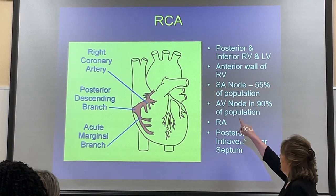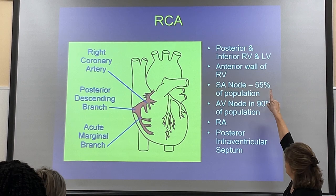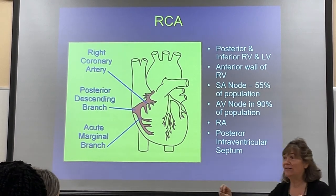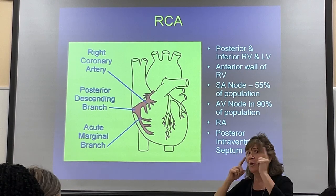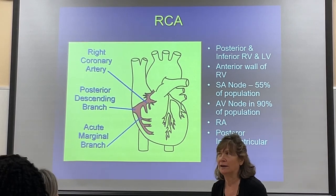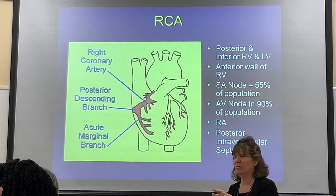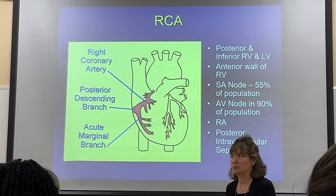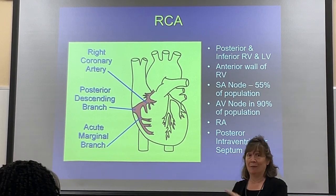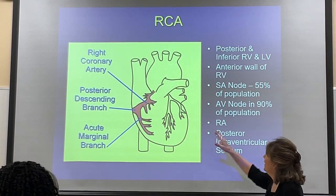Because think about it. It feeds the inferior wall, the left ventricle. It feeds the SA node in 55% of people and the AV node in 90% of people. So when you see that ST elevation in 2, 3, and aVF, you're thinking, what other structures might be affected? The SA node, the AV node, hit the atropine. Keep it close. You might need it. The main complication from an inferior wall MI is symptomatic bradycardia. So just be ready for that.